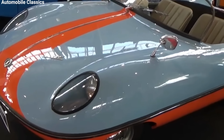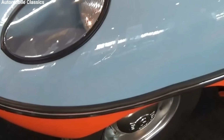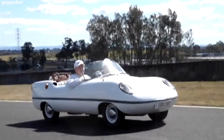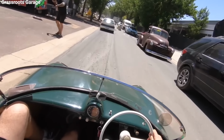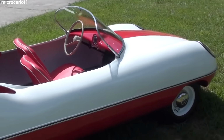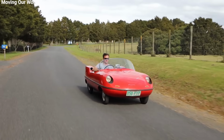The engine was mounted in the rear of the car, a common layout for microcars at the time. Power was sent to the rear wheels through a 4-speed manual transmission. Drivers loved the Dart's smooth gearbox, which allowed for quick gear changes and added to the car's sporty feel. One of the Dart's standout features was its excellent fuel efficiency, thanks to its lightweight and small engine. It also had a tight turning circle and responsive steering, making it a breeze to maneuver in crowded city streets. While it wasn't exactly a speed demon, the Dart could keep up with traffic and even handle modest highway speeds.